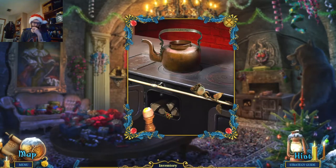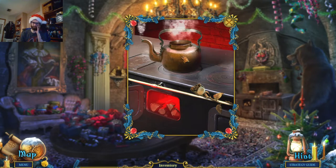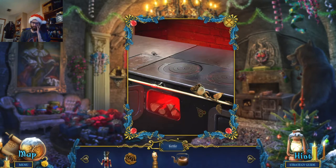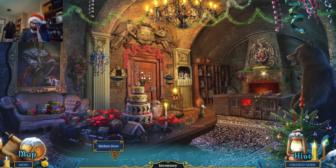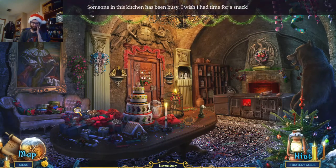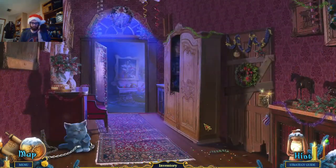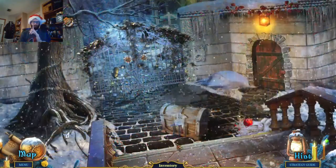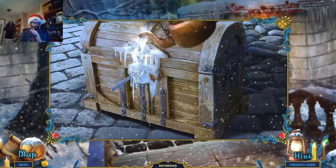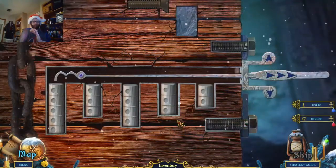Okay. You can light the fire, which can cause this to bubble. Now we got a kettle full of water. Okay. Someone in this kitchen has been busy. I wish I had time for a snack. Yeah, well, we don't have time for it. I don't know what we use. Wait a minute. We use this on this. Yes.